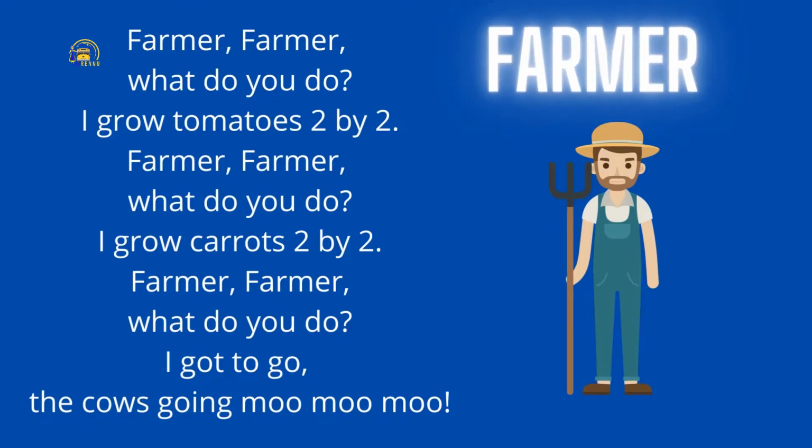Farmer, farmer, what do you do? I grow tomatoes 2 by 2. Farmer, farmer, what do you do? I grow carrots 2 by 2. Farmer, farmer, what do you do? I gotta go. The cow's going moo, moo, moo.